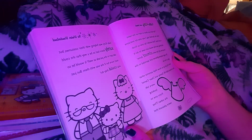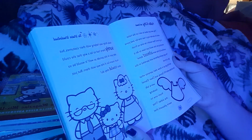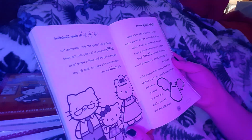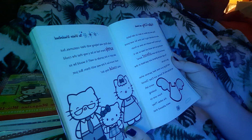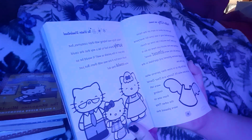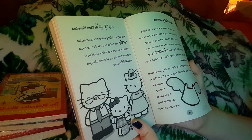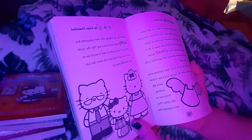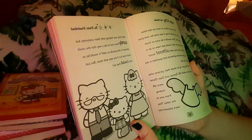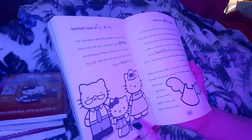Hello Kitty got up to show their parents what they had done, while Fifi, Tammy, and dear Daniel were left looking from one to the other. They were pleased that Hello Kitty was helping with their costumes, but surely there had to be a way that she could take part in the parade as well. It would be so much more fun if she was with them, but just what could they do?